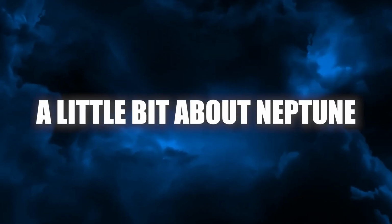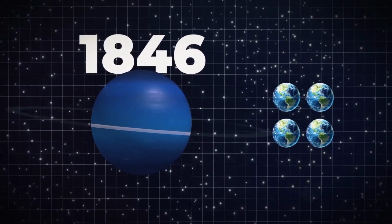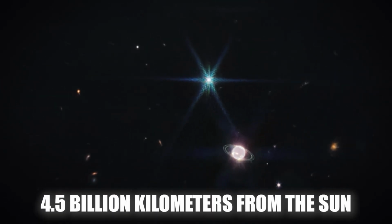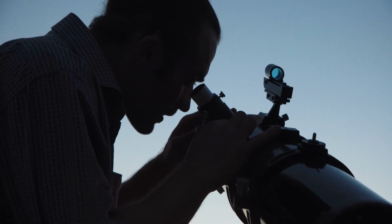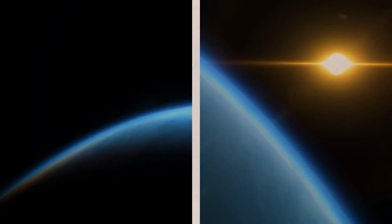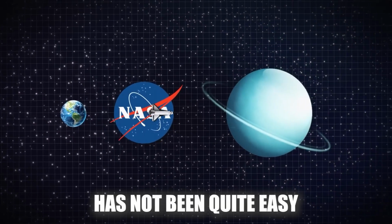A little bit about Neptune. It was discovered in 1846 and comes with a diameter that is 4 times that of the Earth. It also happens to be 4.5 billion kilometers from the Sun and appears quite small and dim, even if it is viewed by powerful telescopes. Since Neptune is quite far away from the Sun and the Earth, studying the planet and getting to know more about it has not been quite easy.